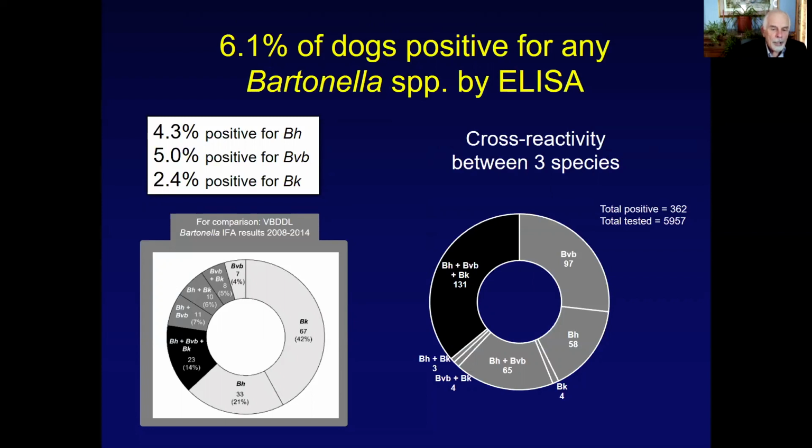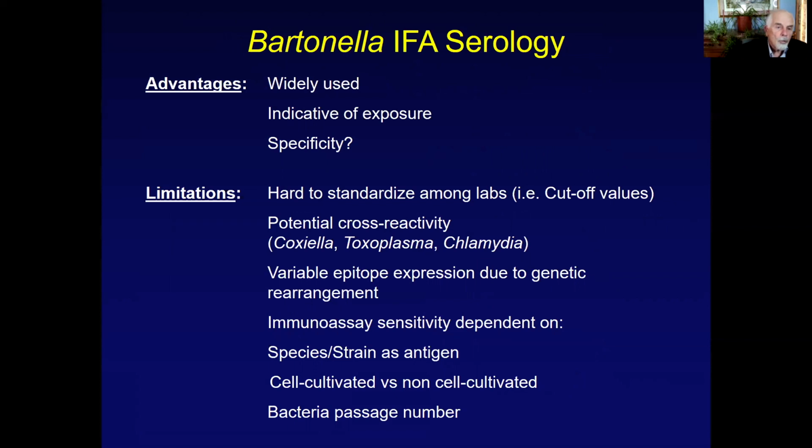So it's not a head-to-head comparison, but I wanted to use it to emphasize that these are all the same isolates as we used here in IFA, and these are all whole cell antigens rather than specific peptides. And as we look at these two, the results that we've gotten are very, very different. So what can we say about IFA serology? It's widely used, it's indicative of exposure, and its specificity is questionable. And I'm going to show you that in dogs, it's not quite as questionable as it is in humans at this point in time. The limitation is it's hard to standardize among laboratories in regard to what constitutes a cutoff value and how that's established.